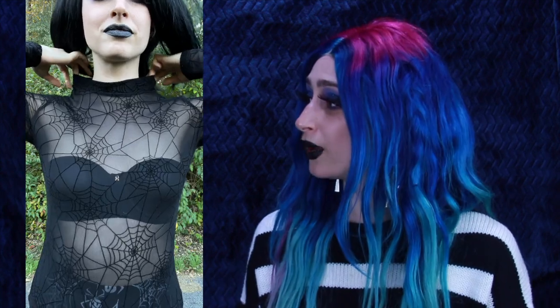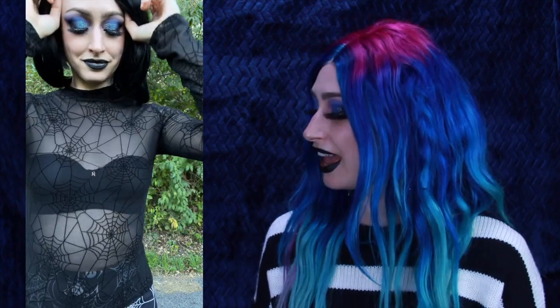I could wear this with a black bra underneath, or I could wear this with a crop top on top of it. I mean, the options are really endless with this kind of shirt. And I love that it's black because it goes with everything. And what's really nice about the print is that the mesh itself is quite see-through, but the little spiderwebs on top are really soft. They almost feel like velvet. Very stretchy, nice to put on, and it looks good too.